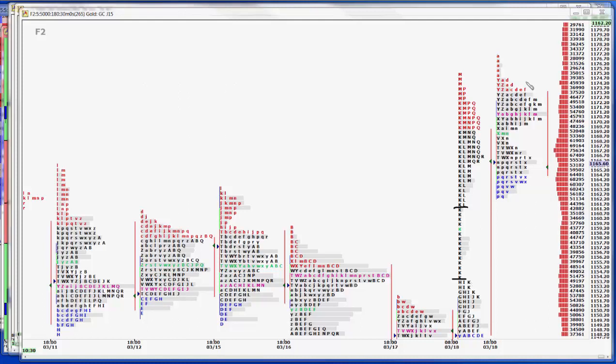Okay, gold. We know where resistance is, 75. We talked about that yesterday. We thought that you could get a good short at London, maybe a little bit higher, catch some people short. Asia, they were certainly asleep. Some people covered their shorts in gold.